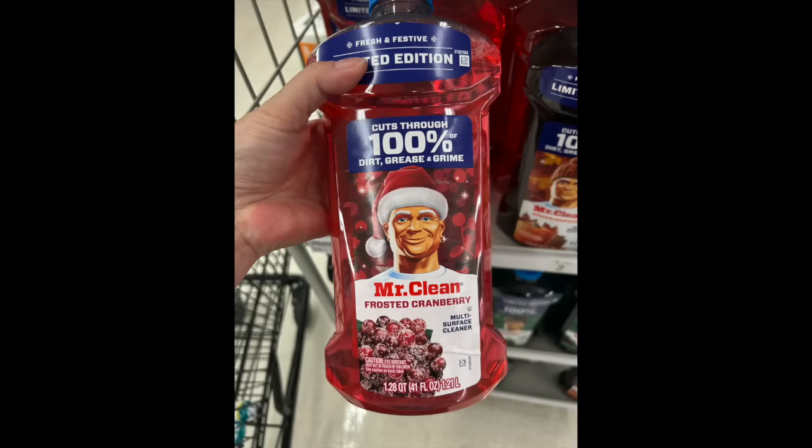Also, when I was in the store, Mr. Clean has their Christmas line out, frosted cranberry. This is a floor cleaner. It's not a drink, but man, that looks really good. I really want to try this to mop my floors. It really captured my imagination because I don't think I've ever had a cranberry cleaner.